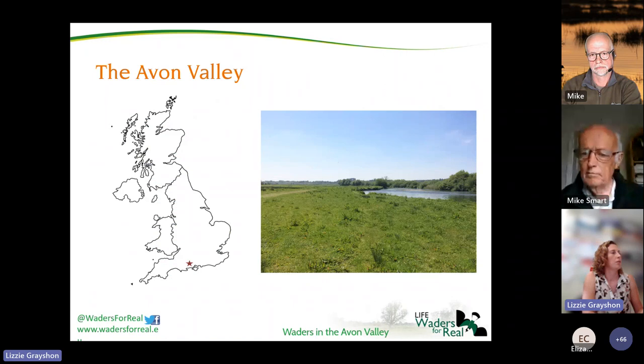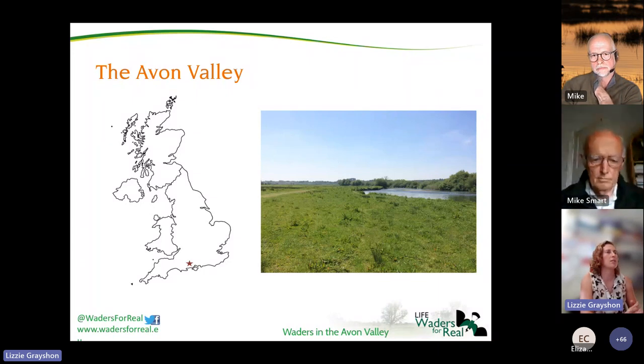So the Avon Valley is a fantastic place. We're right on the Hampshire, Dorset, Wiltshire border, situated in the south of the UK. It's a very typical river valley system, a very long linear system. It's got all the designations you can throw at it: SSSI, Ramsar, SPA. And that designation is for a whole suite of wetland specialists.